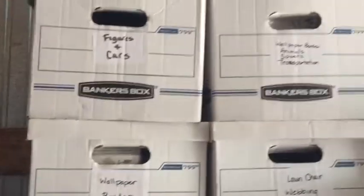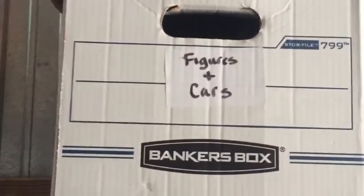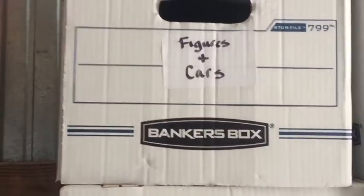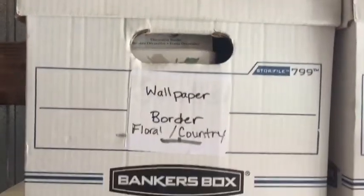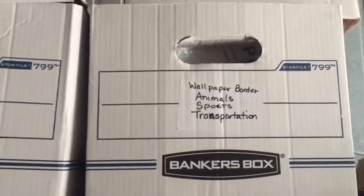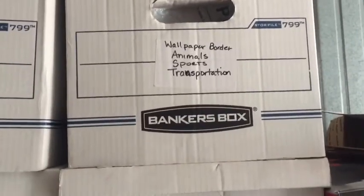So that has worked. I've started putting all my dolls and my dollhouse parts in those two tubs. That way I know if it's a doll, it's going to be right there. And then up here, these are figures and cars. So if it is a Little People, it's in here. If it's a Matchbox car, it's in here. I have two boxes for wallpaper border that I've kind of broken up by category, and that has been very helpful as well.